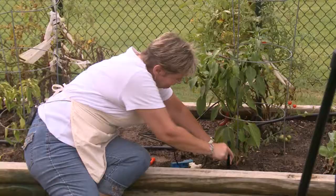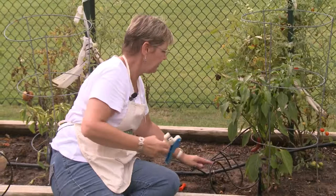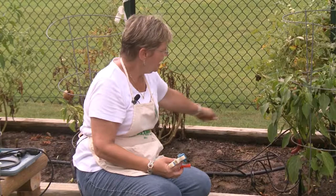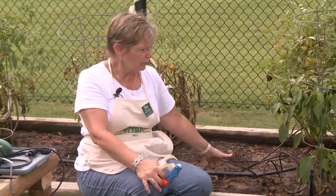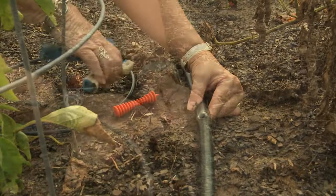Now, this will eventually lay down once it gets settled. You can have it behind, right up here against the wood, so it's hidden. If you have a flower garden, you don't want all this black showing, so you can put it up against the wood. You can also lay mulch over it and it won't be seen. Yeah, that'd be a good idea. Now, let me put in the rest of them, because I've got all sorts of other ones right here.